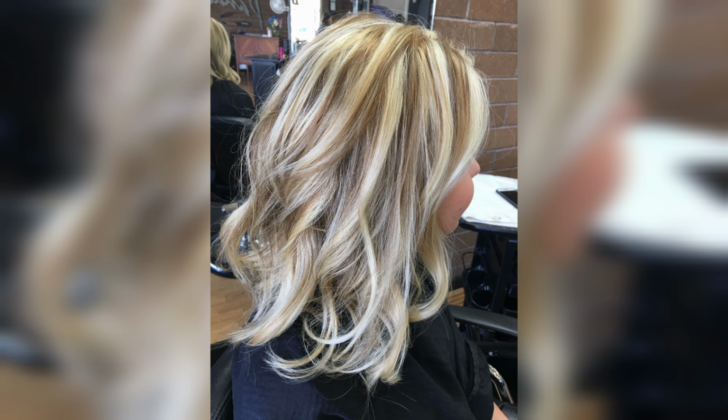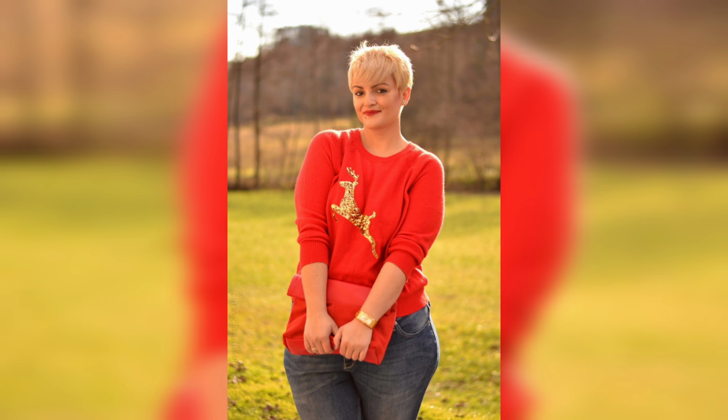Regular trims to maintain the shape and health of layered hairstyles. Regular trims are essential to prevent split ends and maintain the desired layering.